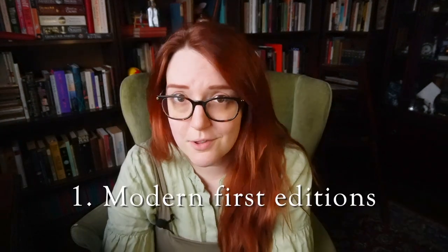That said, if anything less than the real deal isn't of interest to you, how do you start collecting then? Well, I've got three pieces of advice. Number one, start with modern first editions. Aside from some notable exceptions such as Harry Potter and the Philosopher's Stone, a lot of first editions from the past few decades, even going back to the 50s and 60s, are actually quite obtainable and can be reasonably priced.